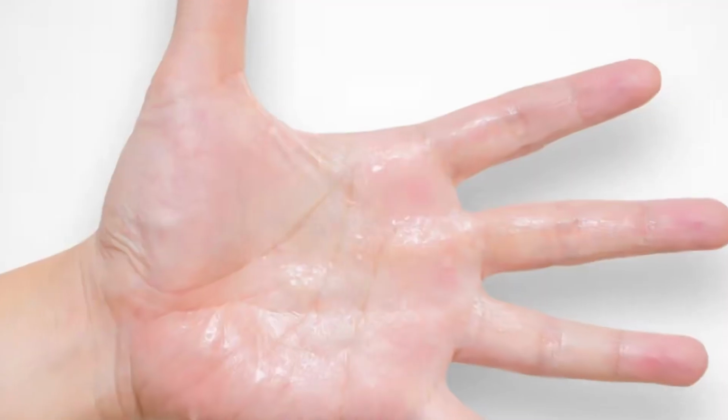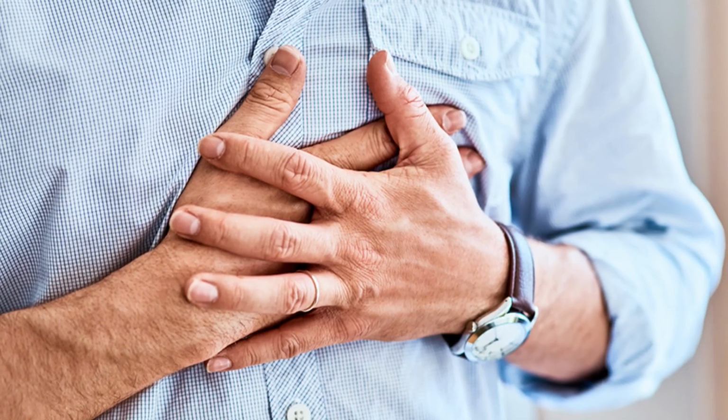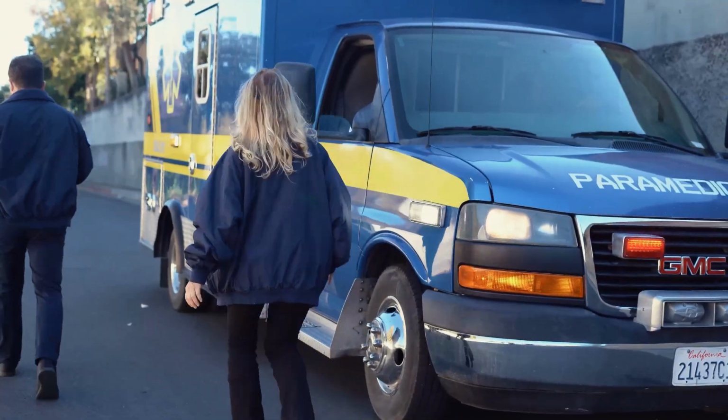Confusion, flushed skin, rapid heartbeat. Near garden plants, call emergency services.